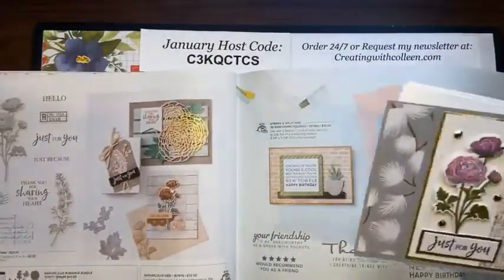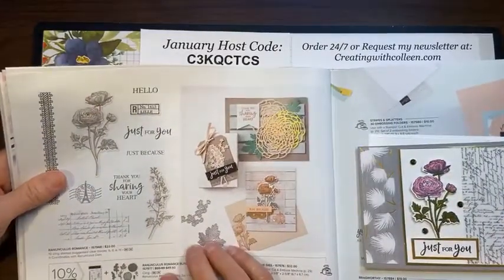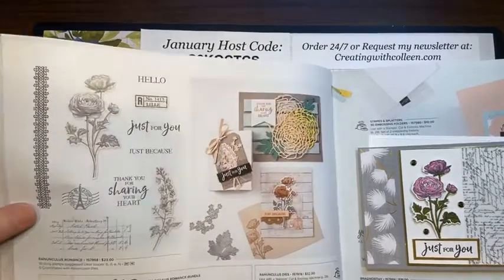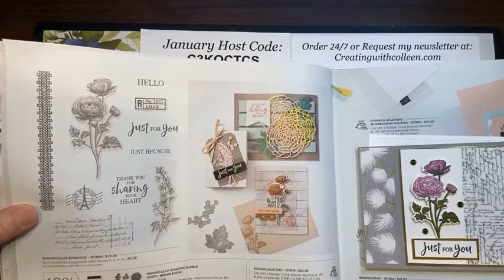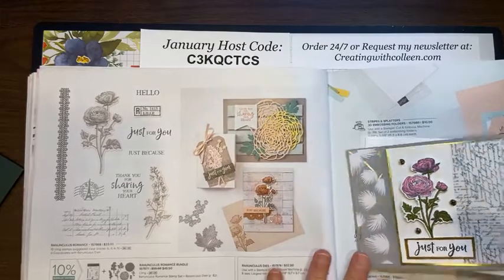Now here, this is beautiful. This is using the, oh great, it's a big word. I'm going to have trouble with it. And I know I'm going to butcher it. I can't even say that. Ranunculus romance. Ranunculus, oh my goodness, romance. Y'all know I am a butcher of vocabulary. Somebody give me a call and tell me how to spell that or how to say that.